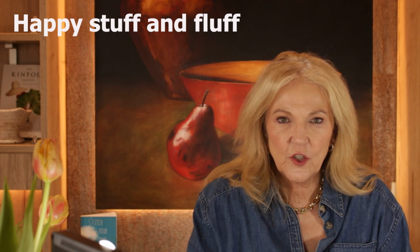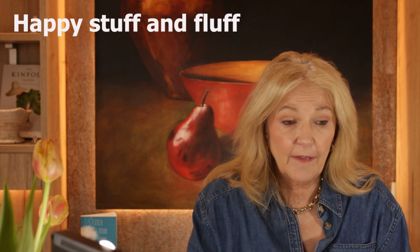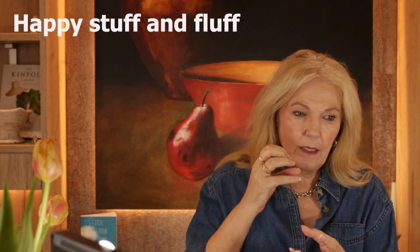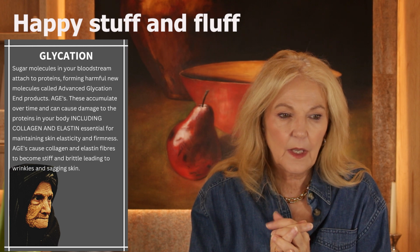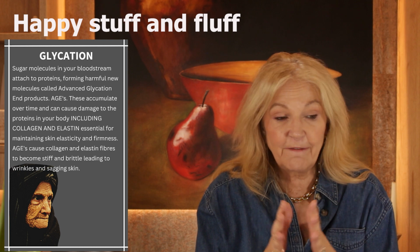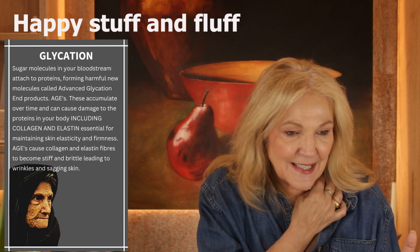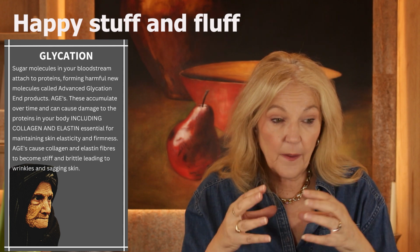So how does excessive sugar affect your skin? Well, high intakes of refined sugar is linked to accelerated skin aging too. The connection between sugar and the aging process is something called glycation. So as you can see here, sugar molecules in your bloodstream attach to proteins, forming harmful new molecules called, get this, advanced glycation end products, or AGE, age. If that isn't irony, I don't know what is. AGEs for short.